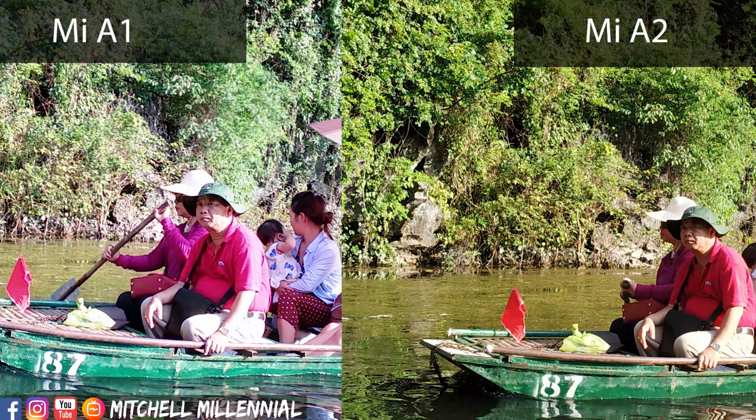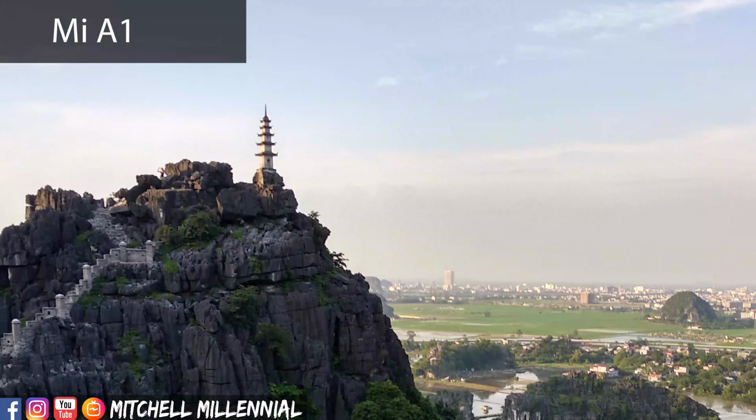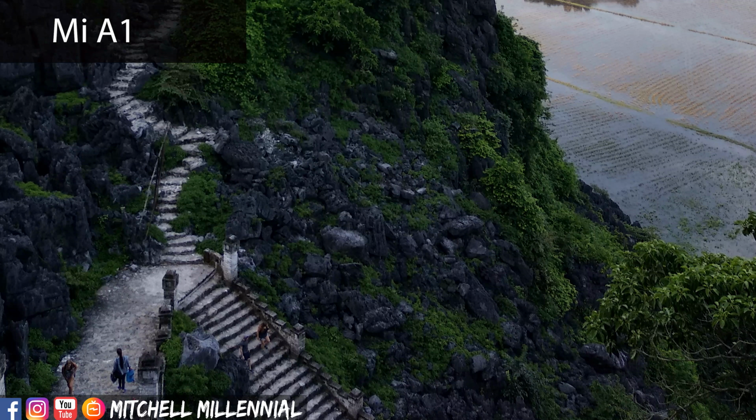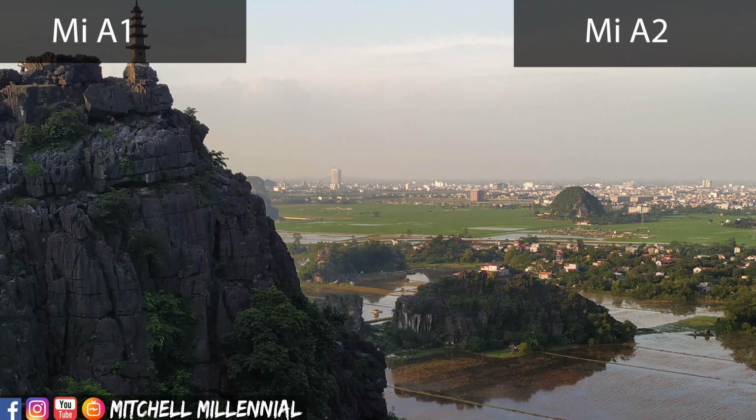And when we compare that with the Mi A2, we can see that their shadows are a lot darker, and we can see that there's more definition and more color accuracy in the greens. Next up, we hiked up to the top of a mountain, and we can see that there is a decent amount of detail, a decent amount of color representation in the Mi A1, but the Mi A1 is still choosing the white balance for the shadows, and it looks a little bit too blue for my taste.